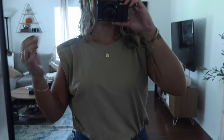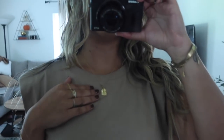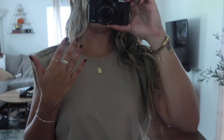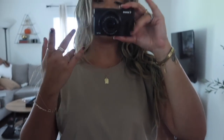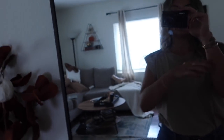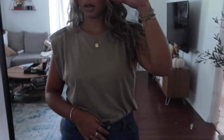So yeah, I'm wearing this necklace that is also Brendolyn and Cora. It is literally my favorite. I have not taken it off because I love the shape of it. All of my jewelry is BNC aside from one or two. But if you watch my jewelry video, then you'll see all of that.